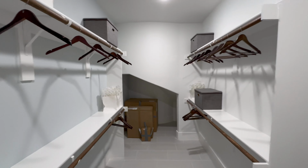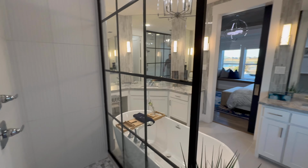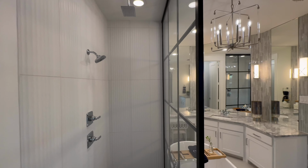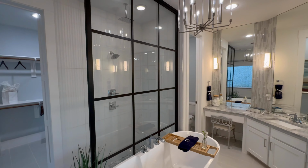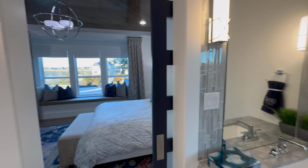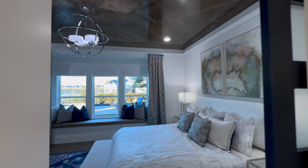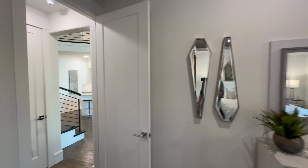And some storage back there for like suitcases or whatever you want to put over there. Nice tile flooring. Good backsplash over there. At the site, y'all, that's really good. Double vanity, huge vanity for her. And there's for him. Love that wood ceiling. Awesome.